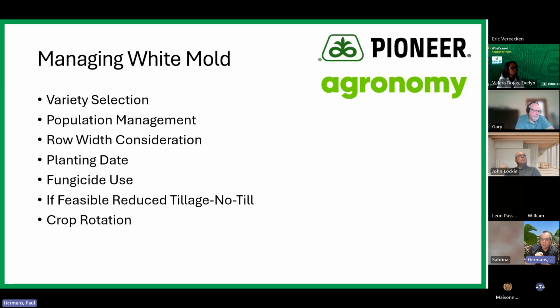And then a definite one for sure is crop rotation. We saw that last year where we had some split fields that were beans on beans, and bean and corn that were split, even with corn silage being taken off. Those different things definitely help. So those are some of the key factors that you can look at to help manage white mold moving forward.